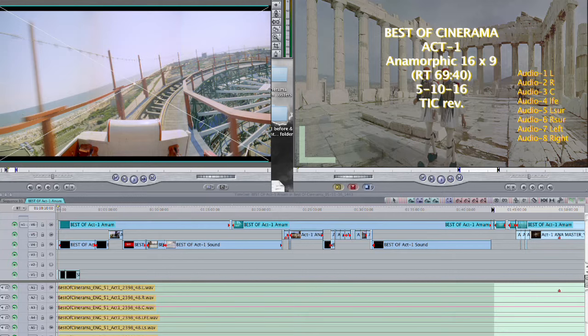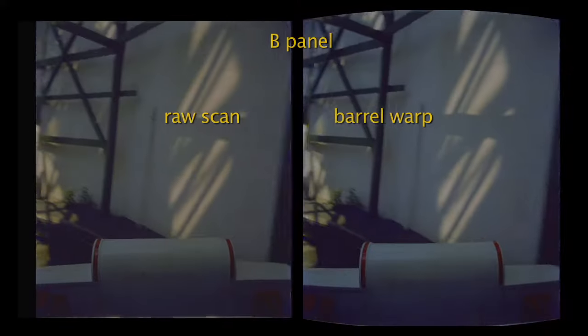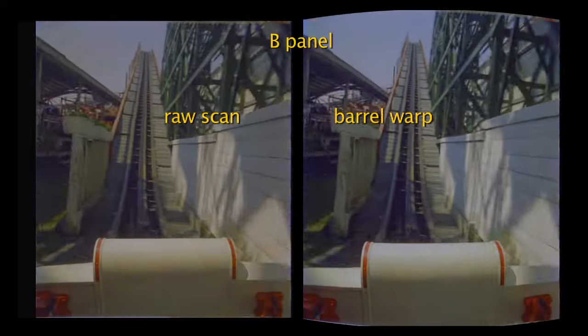Once This is Cinerama was completely restored, we went back to the Best of Cinerama project to drop in the abbreviated sequences. This is Cinerama sequences were not always totally used intact, but trimmed a bit from the original, so a lot of editing to conform to the continuity was needed. Here are some examples of the work done on This is Cinerama.